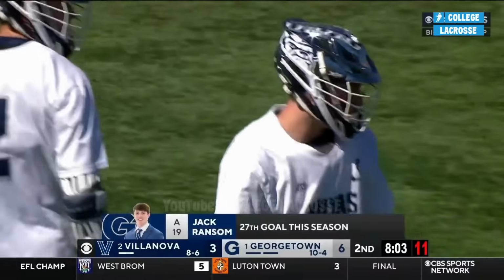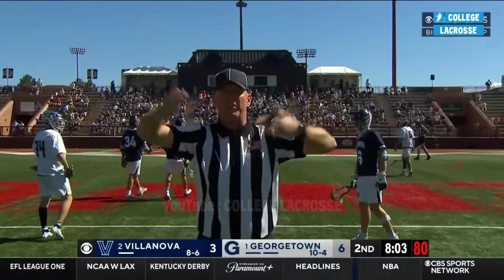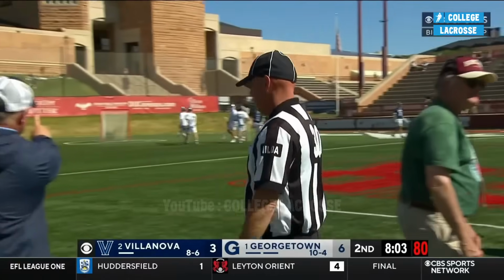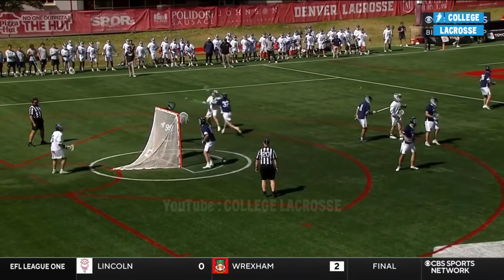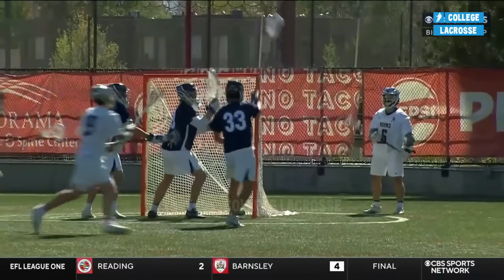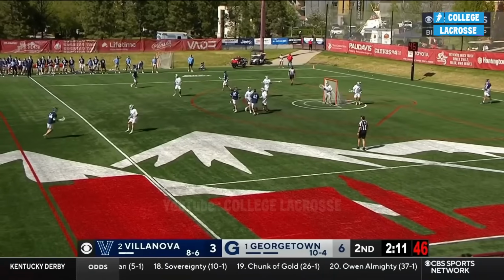Tough series for Mac Brybilski for Villanova, 32 in blue. He appeared to be the defensive midfielder that ran offsides. He stayed, comes back on, and just can't find Ransom off ball. And this was the issue eight days ago when Ransom went off for nine goals. You see, you can't give him any space. He is your quintessential off-ball assassin.